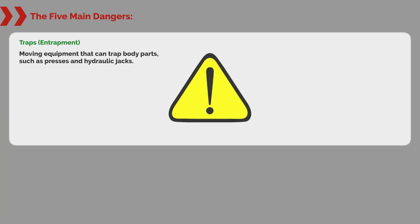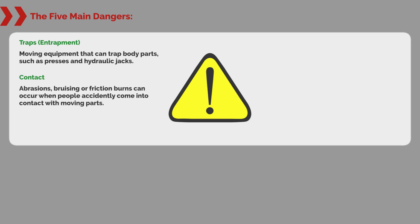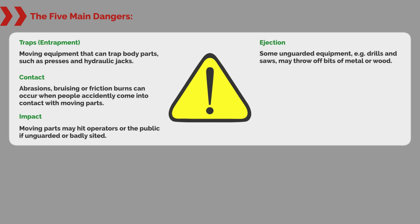The 5 main dangers. Traps: entrapment, moving equipment that can trap body parts such as presses and hydraulic jacks. Contact: abrasions, bruising or friction burns can occur when people accidentally come into contact with moving parts. Impact: moving parts may hit operators or the public if unguarded or badly sited. Ejection: some unguarded equipment, for example drills and saws, may throw off bits of metal or wood.